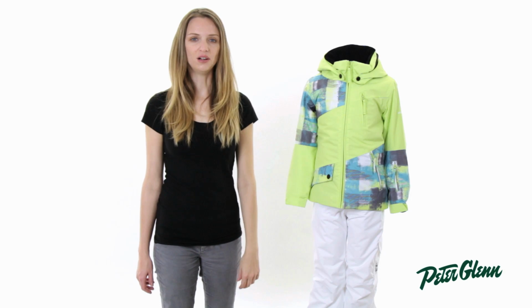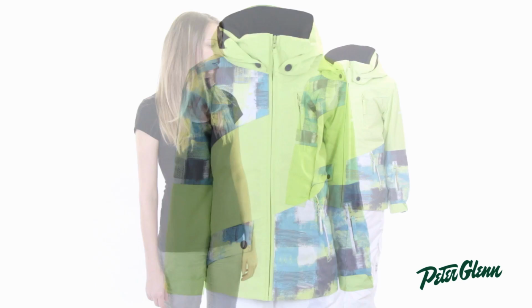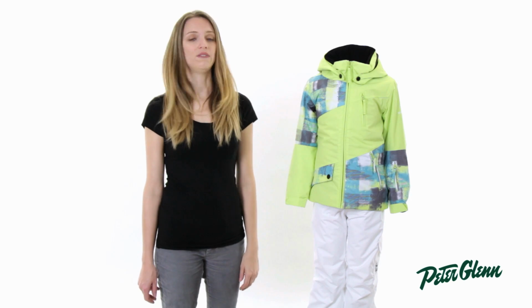Marv from PeterGlenn.com, and this is the Rossignol Flame Jacket for girls. This jacket is very functional, but also very cute. It's got bright colors, which are really in style right now. And it is very warm and very waterproof.